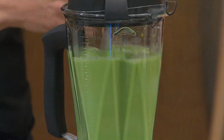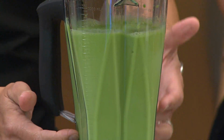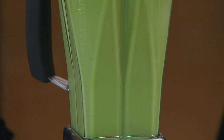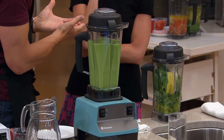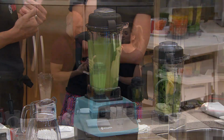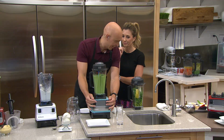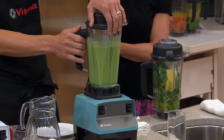And we said before, when you have Vitamix and you're trying to get health into your diet, because things taste so good, you wind up actually looking forward to doing it. And that's what I love. It's like a support system to me. And I think this is just about done now. And you're going to see and taste what I think is one of the most delicious, healthy drinks.